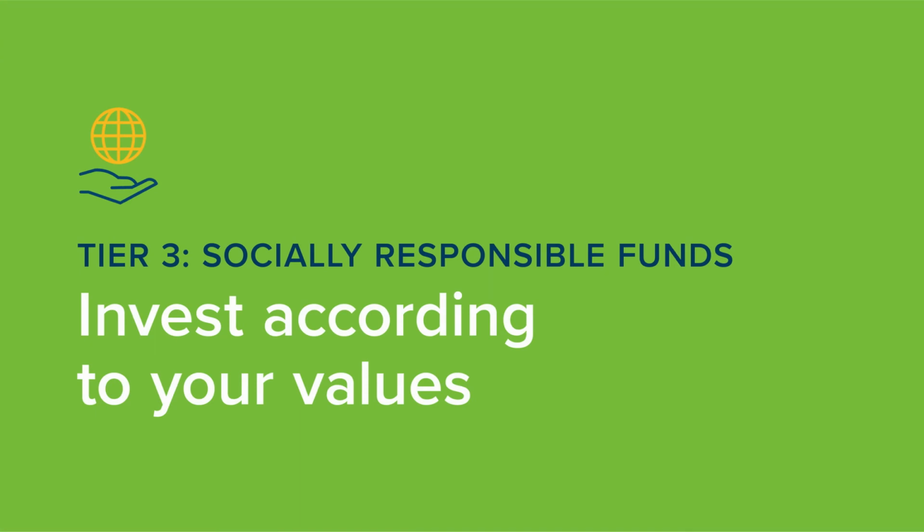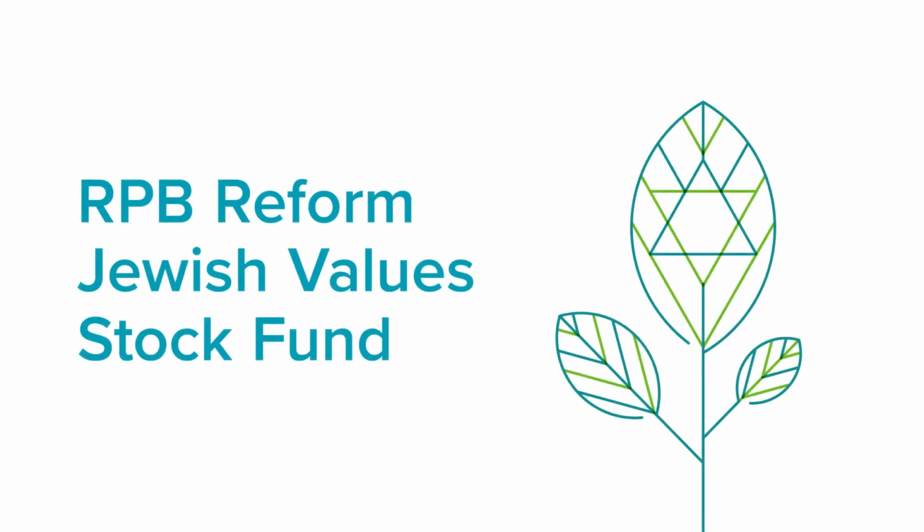Finally, let's look at Tier 3, focused on socially responsible investing. As an RPB participant, you have a unique opportunity to invest in the Reformed Jewish Values Stock Fund. This fund, the only one of its kind, invests in domestic and international stocks of companies that align with the values of Reformed Judaism.